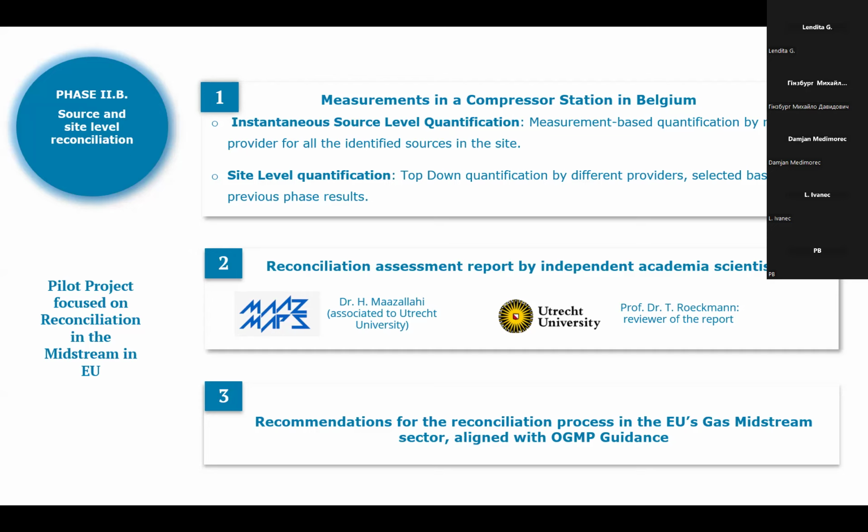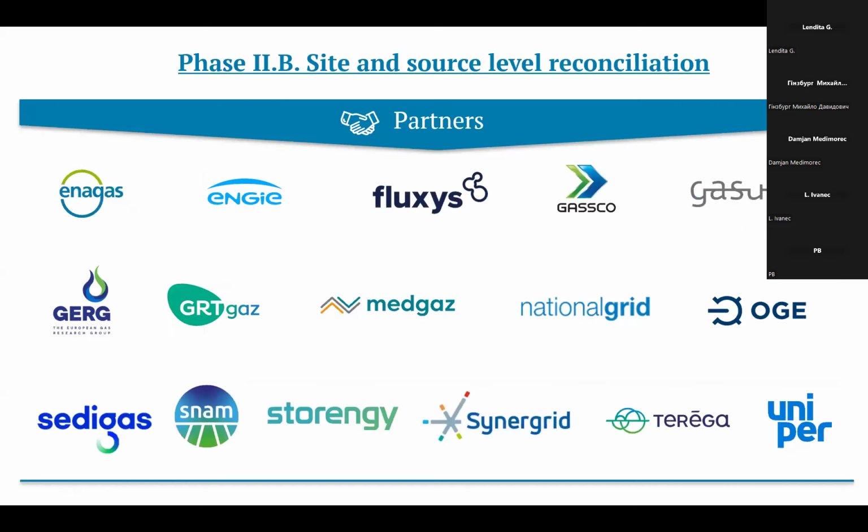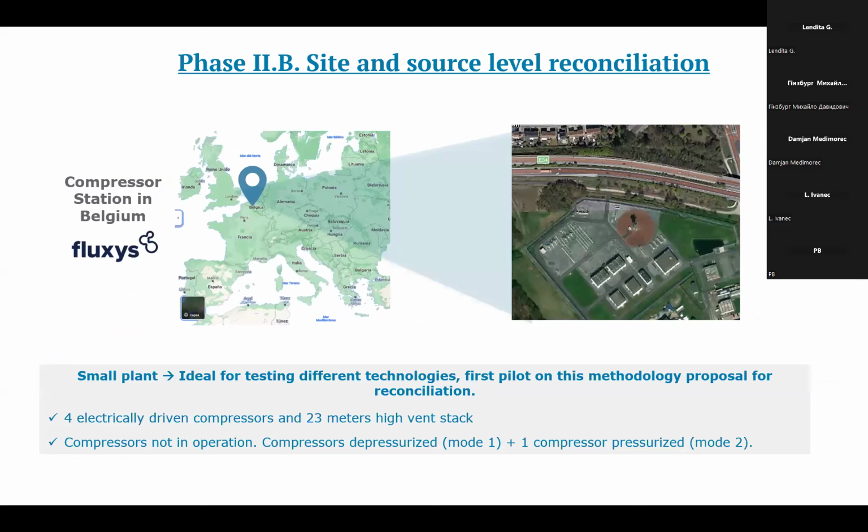And the third part obviously is trying to propose some recommendations for the reconciliation process for EU midstream gas facilities, which are aligned with the OGMP guidance. So you will find, again, 16 partners that co-funded the project.